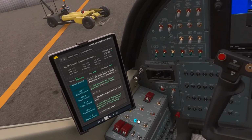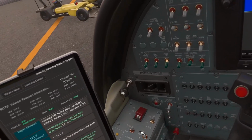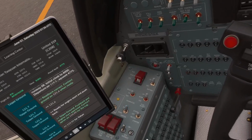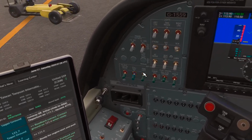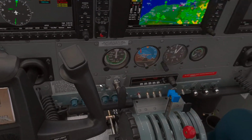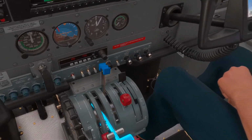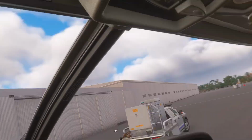Right. Ignition normal. Cool is off. Bleed air heat is off. Fuel is on. Fuel is selected up there.